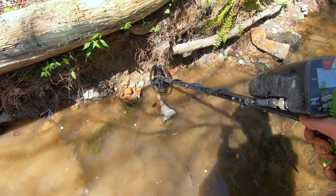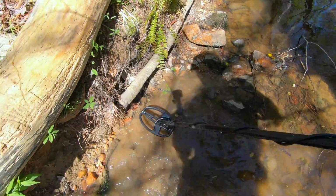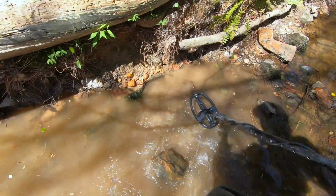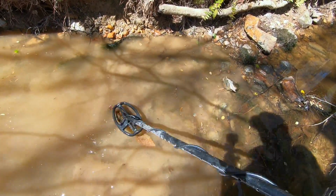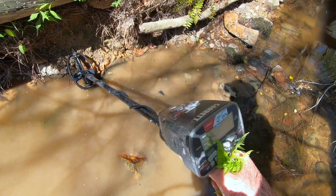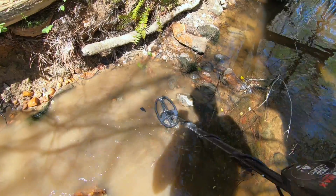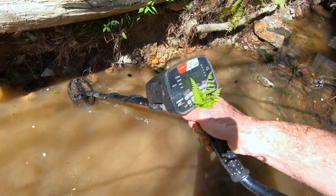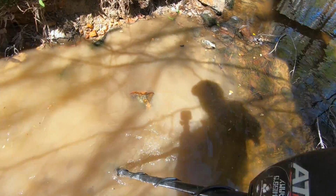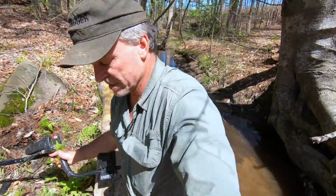So, it's a little bit different. Discrimination's low. It should be... oh, that might be the rock, actually. Because the rock, there, of course, has a lot of iron, pyrite and stuff in it. Oh, you know what? It could be that rock right there. I'm not going to mess with that one. Or at least I need to go back and get my pinpointer anyway. Maybe I'll do that. All right. Woo! That's my boot. All right, let's look around a little bit more. If I get another decent signal, I'll show you what it is.